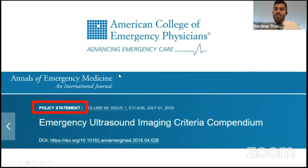But what about ours, ACEP? Well, ACEP came out in 2016 with a clinical policy on a bunch of indications for ultrasound. And under vascular access, the primary indication is for central lines that it should be used to first look at patency and location of the vein when placing all central lines. So ACEP has stamped it as well that we should be using ultrasound for our central lines.